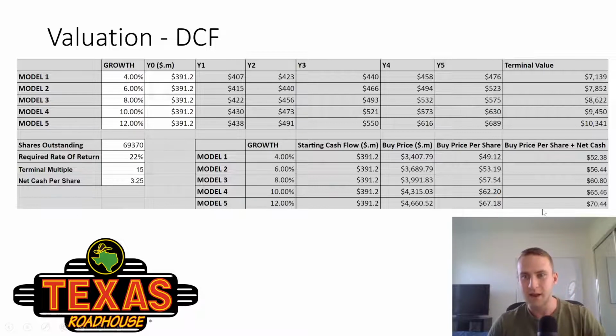And you can see that the model says that if the business grows at 4% per year, you should theoretically get a 22% return if you buy the shares at about $52. However, if you think the business is going to grow at 12%, you can get that 22% return if you buy the shares at $70 per share. Now, for me, I probably wouldn't buy this unless it got down to $60 per share or below, and it would be a really great bargain in my opinion if you can get it at around $50 per share.